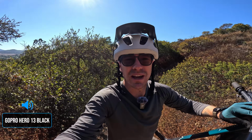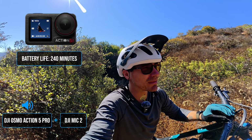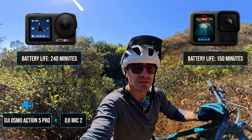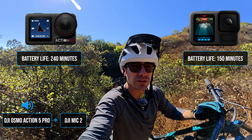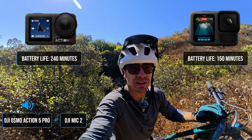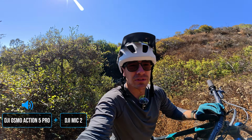Speaking of gotta do what you gotta do, battery life. The Osmo Action 5 Pro says 240 minutes, I think, and the GoPro says 150. That's a 1080p recording, but in real world use case, when you're turning the thing on and off all the time and also doing 4K 30, the Action 5 Pro is smoking it.